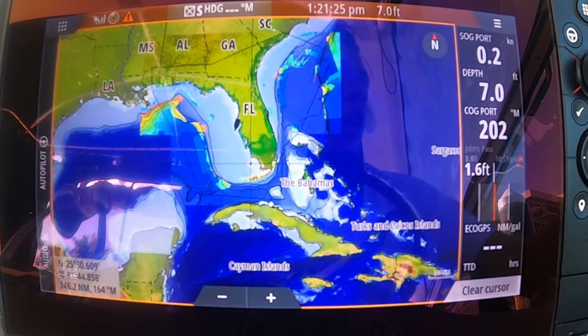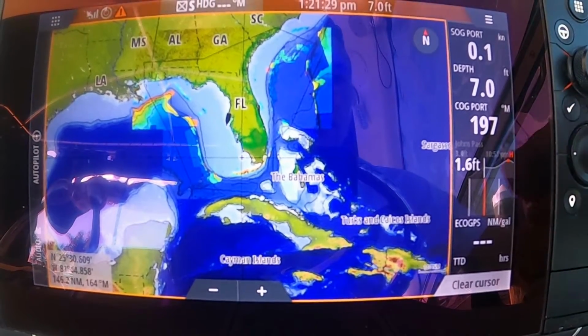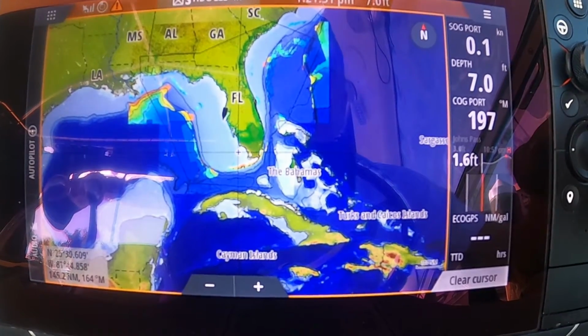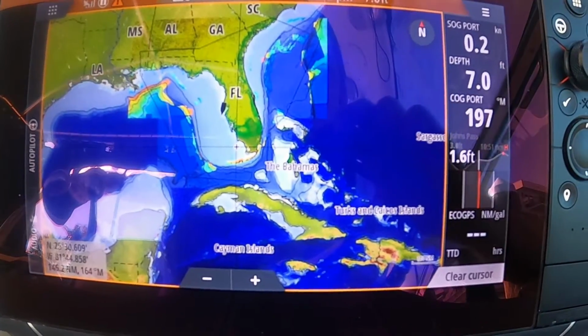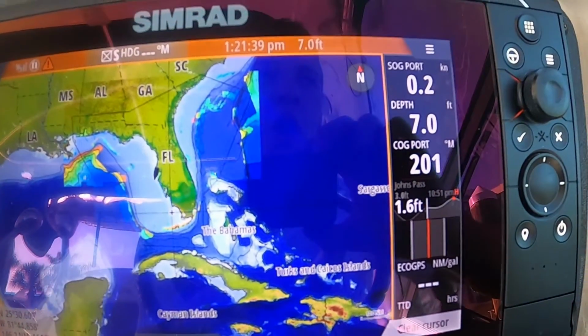Currently, you can get a CMor Map chart on a Simrad, Lowrance, B&G, or Mercury Vessel View, just because that's all the same brand. That's Navico brand. You can also get it on Ray Marine and Furuno as well.